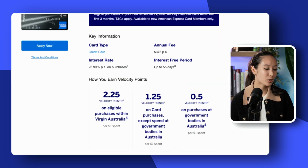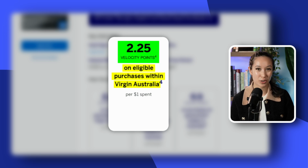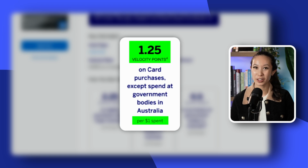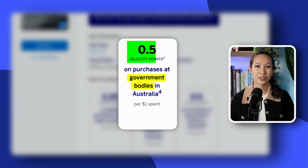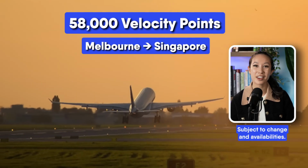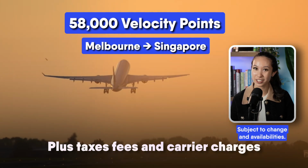You can also earn 2.25 Velocity points on eligible purchases within Virgin Australia per dollar spent, and 1.25 Velocity points per dollar spent on eligible purchases outside of government bodies. And for eligible purchases at government bodies, you can earn 0.5 Velocity points per dollar spent. And if you're wondering where you can go with 60,000 Velocity points, you can go from Melbourne to Singapore return with economy for 58,000 Velocity points, plus taxes, fees and carrier charges.